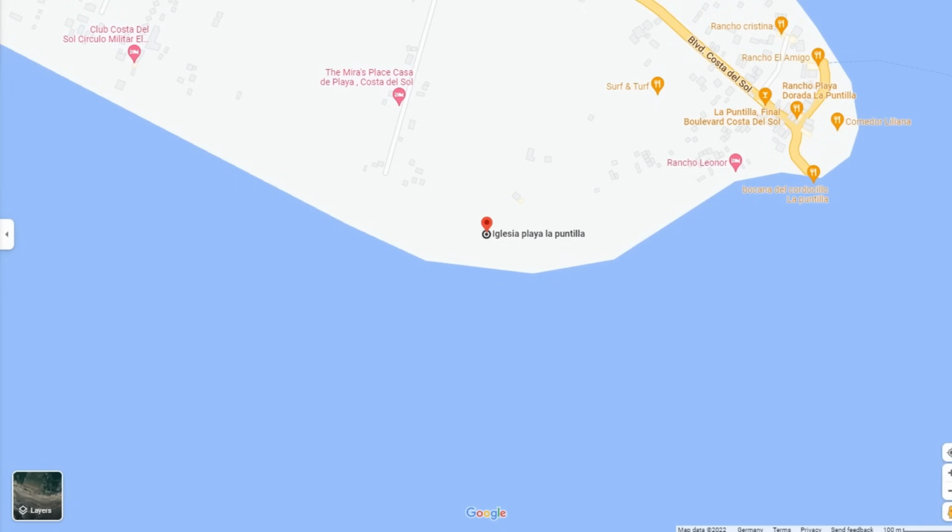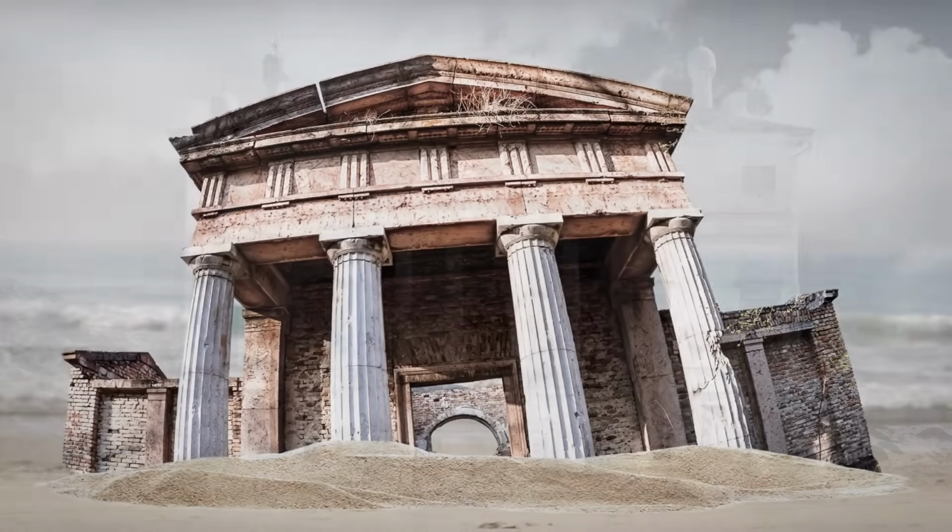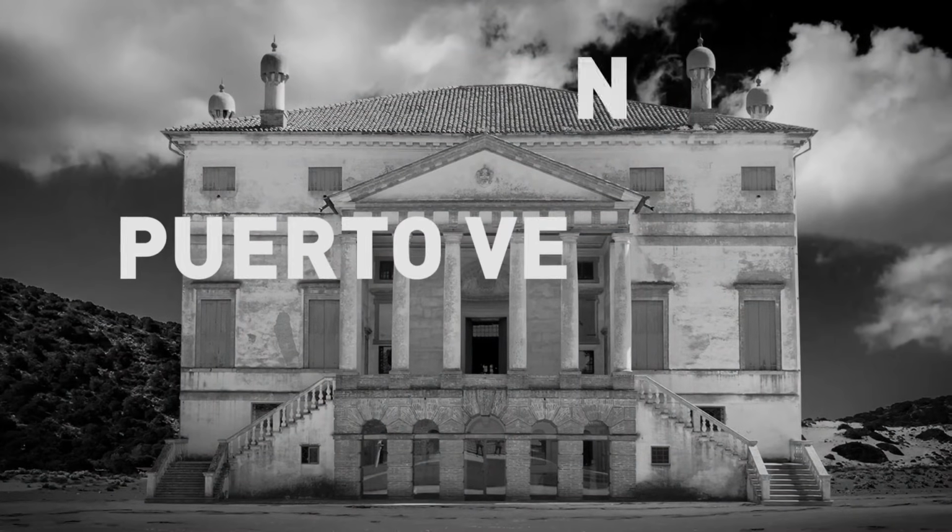This mysterious construction is 46 miles south of El Salvador's capital, San Salvador. Locals say the building used to be a hotel called Puerto Ventura.